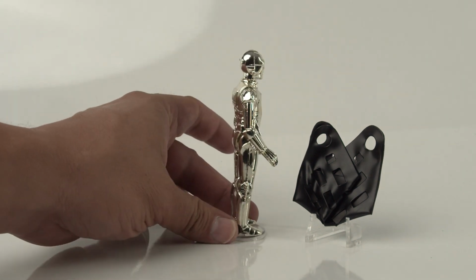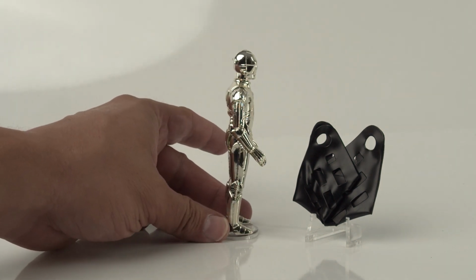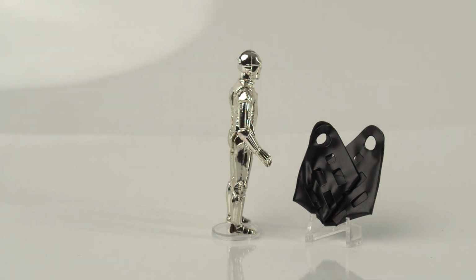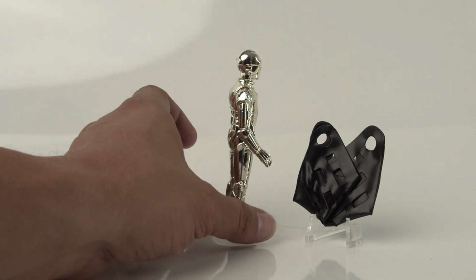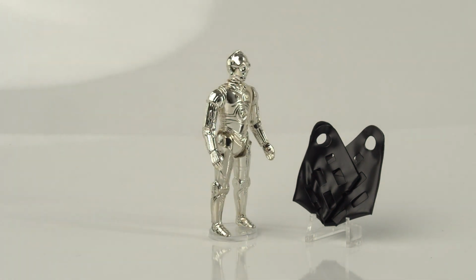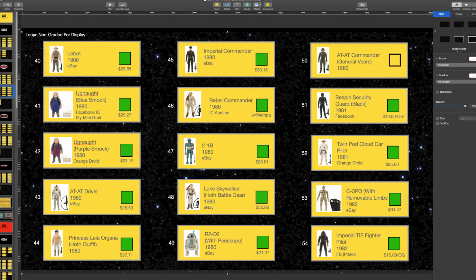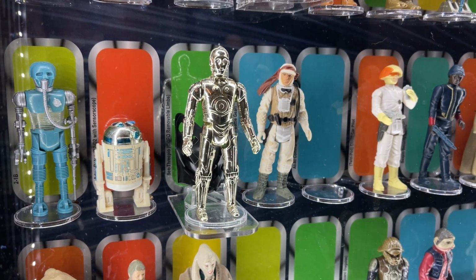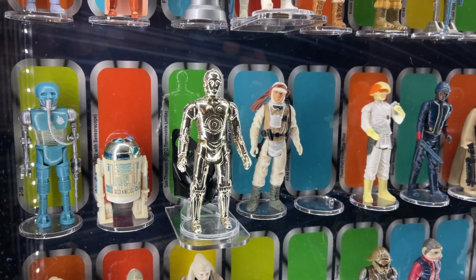And since this is going for my display, this is gonna be a fine example for it. But if I find a lesser quality removable limbs 3PO for low cost, I'm gonna send in this one for a grade and place the other one in this case. So let's mark off this 3PO that we got from an eBay seller for the average market price of $34.47. And let's finally place this figure in our collector displays case.